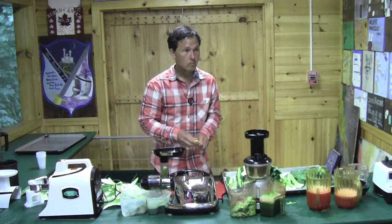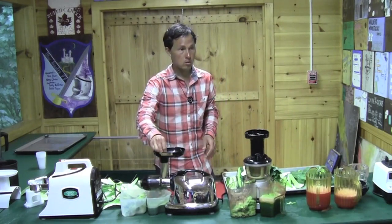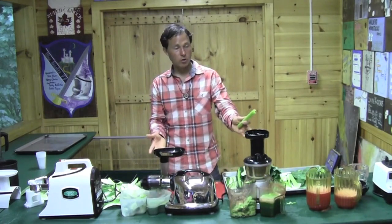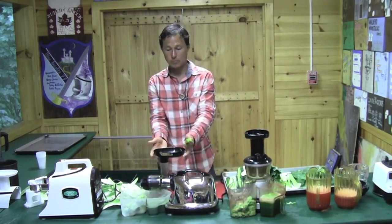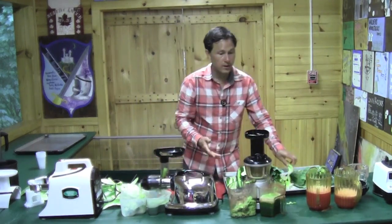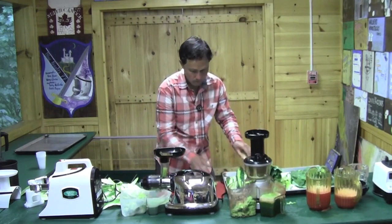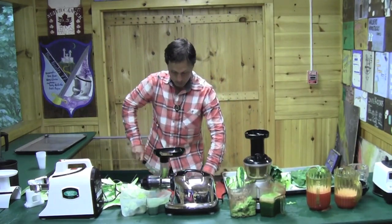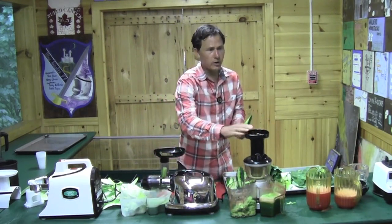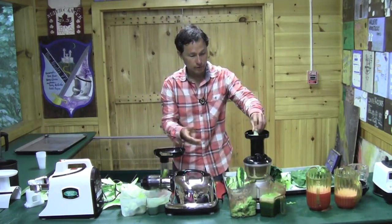What's the main difference between this and that one? The main difference between these two machines is that one is horizontal and one is vertical. One takes less counter space, one takes more. With one, like I showed, you have to push each produce item in. This one is more auto-feeding, but you need to pre-cut the produce before you put it in, so it just gets sucked in on its own. Whereas this one takes a little bit of time. This one is actually easier to clean, and this one is a little more difficult to clean. If you want to make more volume of juice, you'll be done quicker with this one in general, because it works a little bit quicker.